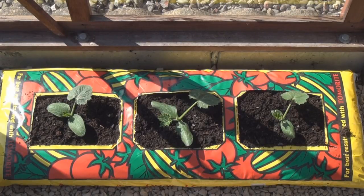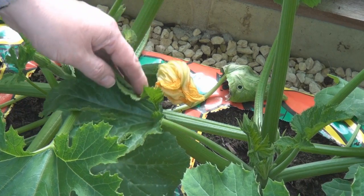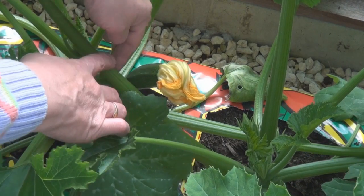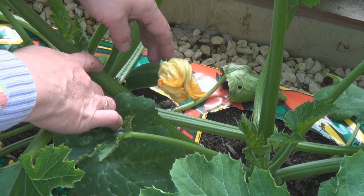One word, triffids. They're going berserk. They're loving it at the moment. The courgettes are going absolutely mental. On reflection, maybe I should only have planted 2 courgettes in that grow bag. Never mind. This is the remains of my first courgette flower, and this is the little courgette that's growing behind it. Oh, it's so exciting! I'm going to have courgettes for tea soon.